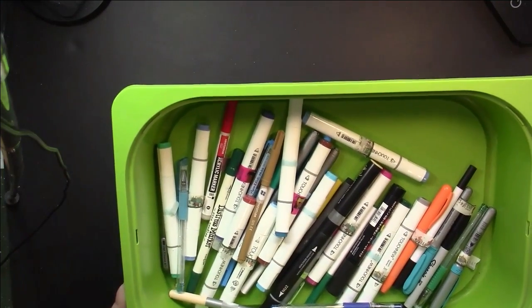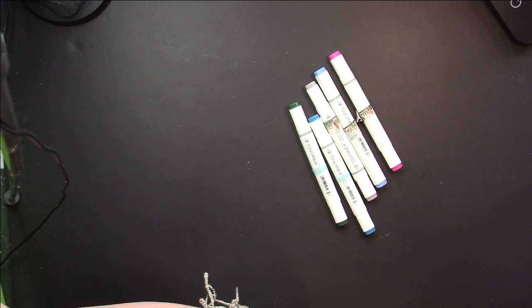Now I thought I would show you my empties. These are all the supplies that I used up. So I am going to show you what I used up.